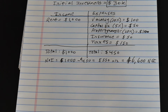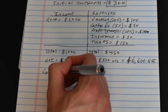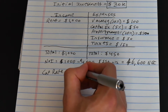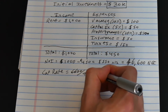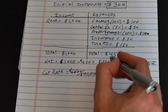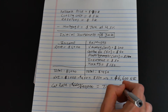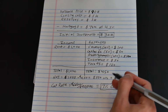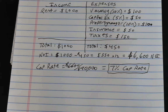So this is how you actually determine your cap rate, your capitalization rate, as it's often called. So that's where you take this NOI number divided by your purchase price, which in this case is a 7% cap rate. So what this number tells you, your cap rate, it basically says if you did not have a loan on this property, based on all of these numbers, you're going to be making a 7% return. So it's your unleveraged return in essence.